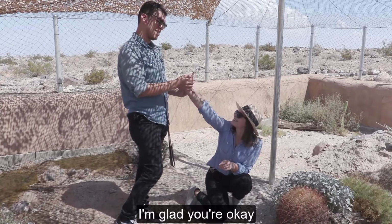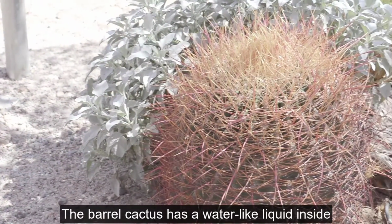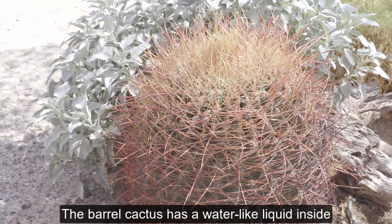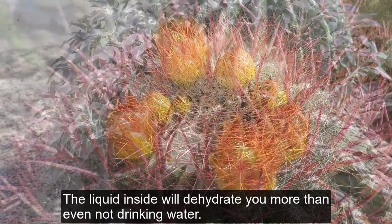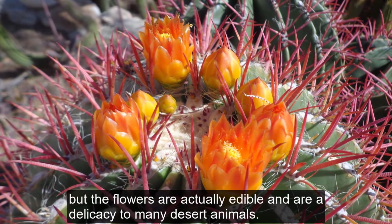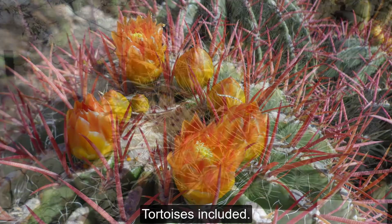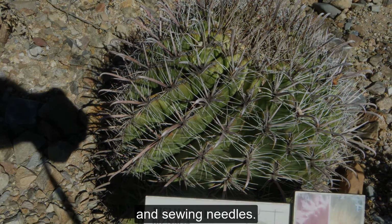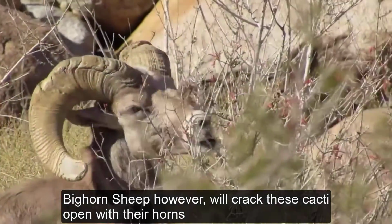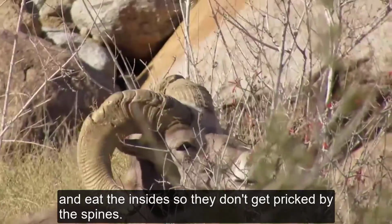I'm glad you're okay. Well, the plant that Kristin just ran into is the barrel cactus. The barrel cactus has a water-like liquid inside that is actually highly acidic. The liquid inside will dehydrate you even more than not drinking water, but the flowers are actually edible and a delicacy to many desert animals, tortoises included. The Kumeyaay would make use of its larger needles in the form of fish hooks and sewing needles. Bighorn sheep, however, will crack these cacti open with their horns and eat the insides so they don't get pricked by the spines. Cool, huh?